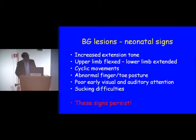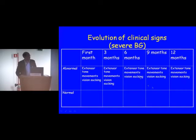And so there is increased extensor tone, upper limb flexed and lower limb extended, cyclic movements, abnormal toe posture, the curling of the toes I showed you 15 minutes earlier. They have poor early visual and auditory attention, and sucking difficulties. Now, what is very bad in these children, these signs are persistent. So if you see them again at 3 months, 6 months, 9 months, 12 months, unlike the white matter changes where you had seen how many of these features normalize, these are all permanently abnormal.